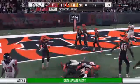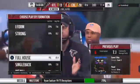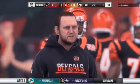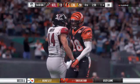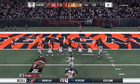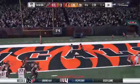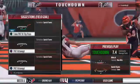And he'll be brought down right on the edge of the goal line at about the 1-yard line. A touchdown saving tackle there. Now it's 3rd and goal. They gotta have 6 here. It's 3rd and goal. Here we go now. Here's Lynch to throw. And that is caught. Touchdown, Falcons.